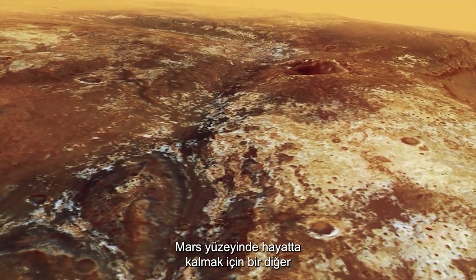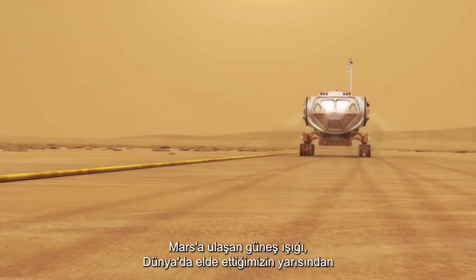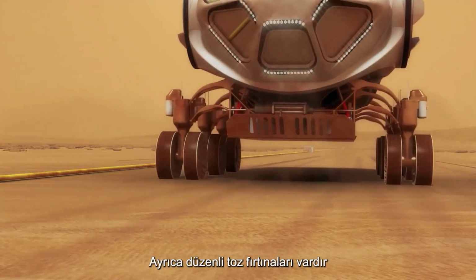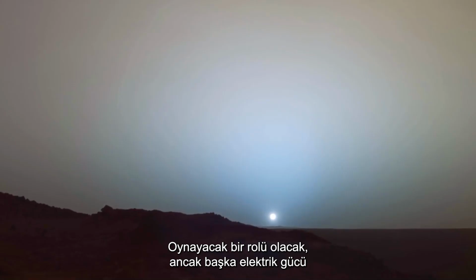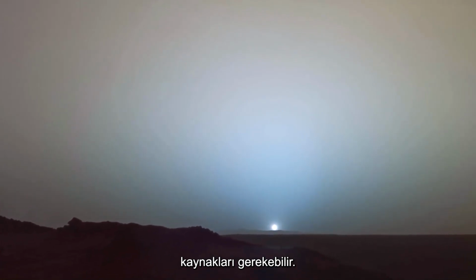Another critical element for surviving on the Martian surface is power. The sunlight reaching Mars is just a little more than half of what we receive on Earth. In addition, there are regular dust storms, and solar power may not be sufficient of itself. It will have a role to play, but other sources of electric power may be required.